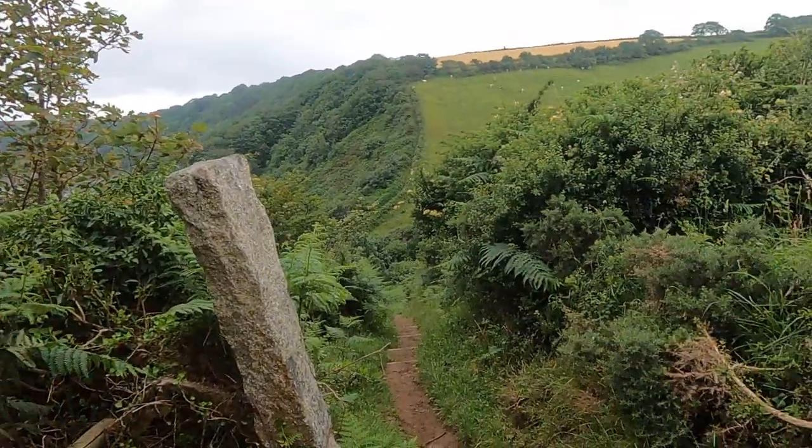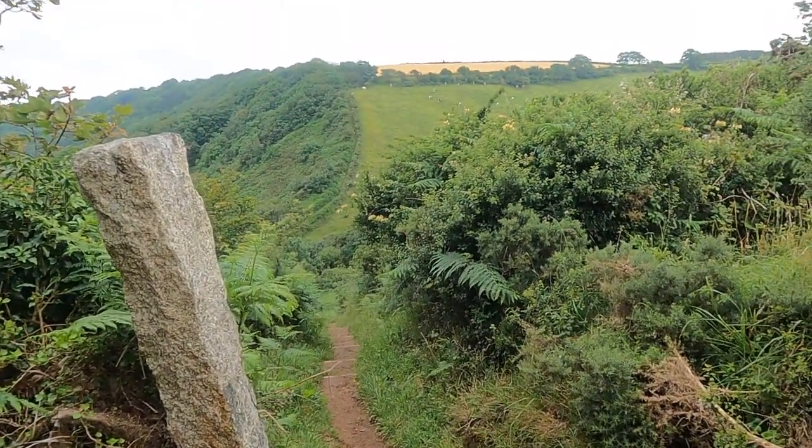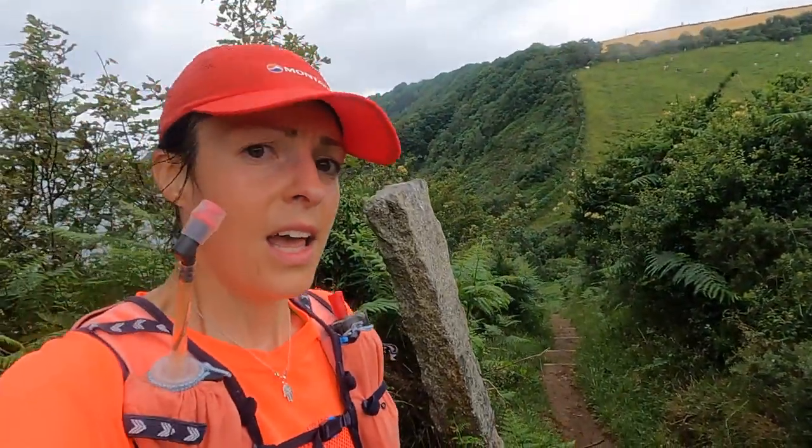There you have it. It's your last set of steps done. You can see the hooter there, up into the distance. And if you've done that, that's 1 mile from the finish. You have completed the rat.